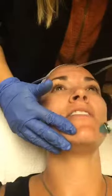Her eyelashes are looking good. Your eyelashes? Oh, my eyelashes. I'm touching my eyebrows. My eyebrows. Revitalash. Revitalash and then B12. There you go. B12, the biotin injection, will help with that. I do those weekly.